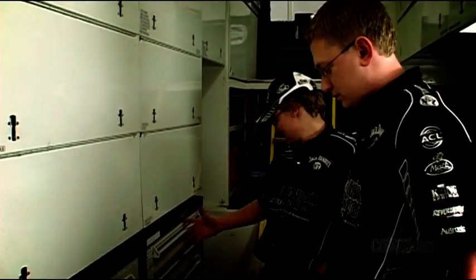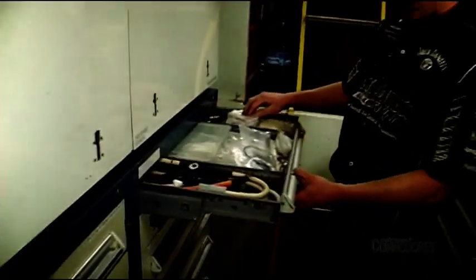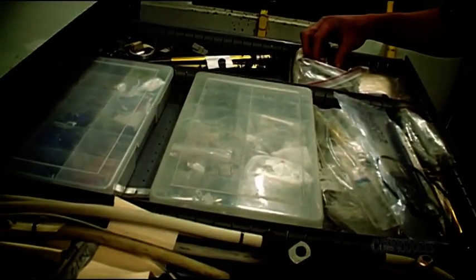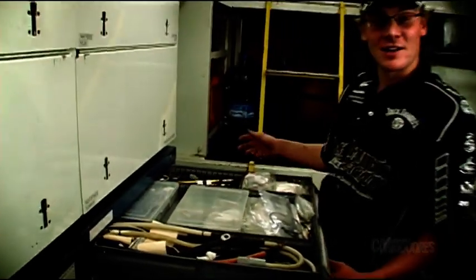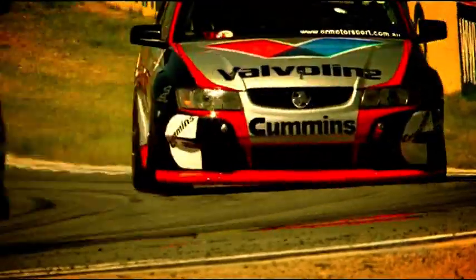Now as we move through the drawers, we come across our electrical drawer here, full of spare switches and wires and potentiometers and stuff that you may or may not need on any given race weekend. But you just got to be prepared.